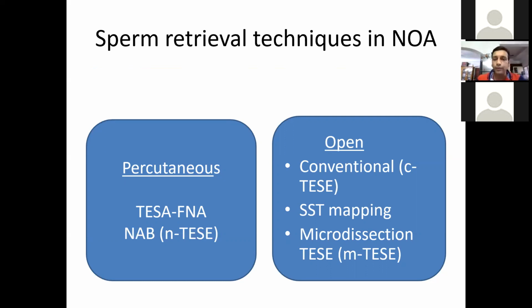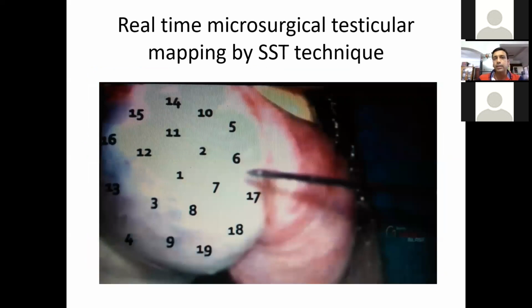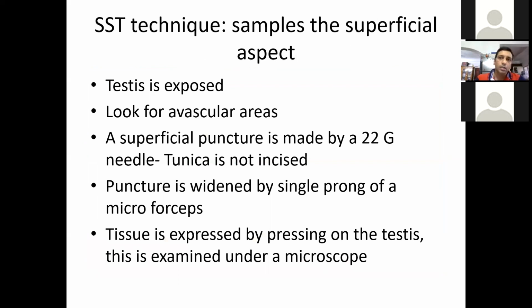So let us briefly understand both the SST mapping and the microdissection, and what the differences between these techniques are. Let us try to understand that. Firstly, this is a diagram of the single seminiferous tubule technique, the SST mapping. In this, it is possible to take about 25 to 30 samples depending upon the size of the testis. So I would briefly describe the technique.